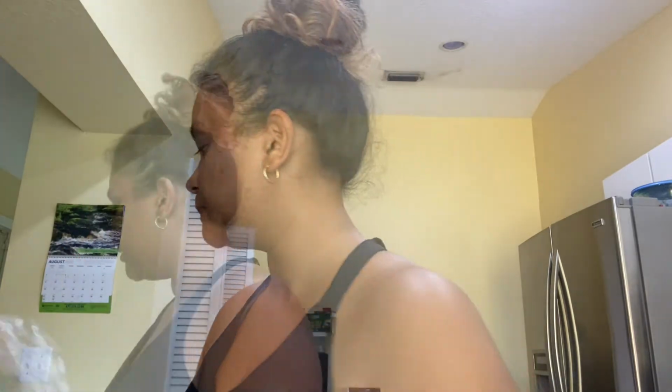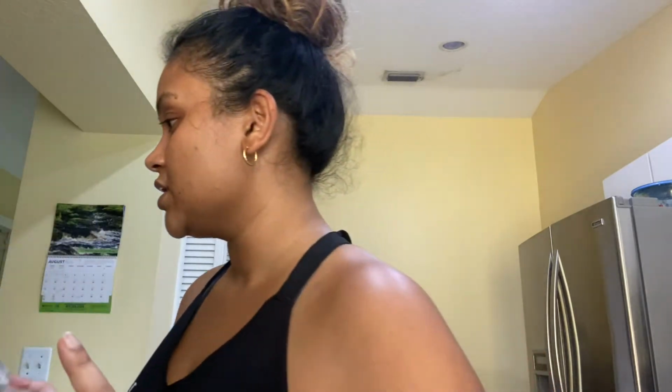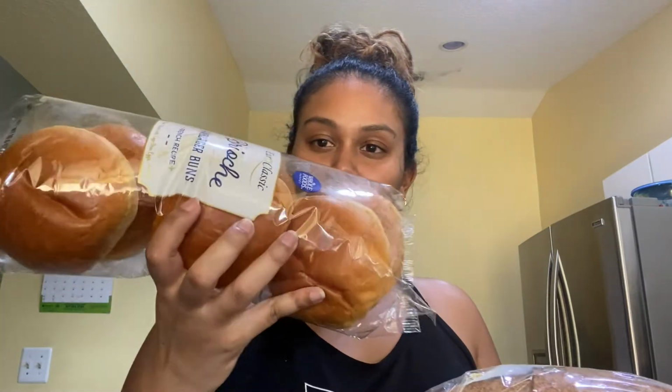Next thing I got was some bone-in chicken breast. If you're roasting chicken breast, try and roast it with the bone because it keeps the breast so juicy and it just prevents it from drying out. And the next thing I got was a porterhouse steak because I'm feeling for a steak sandwich. I have been craving a steak sandwich. So I got that. And then I got some burger buns for my daughter.